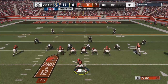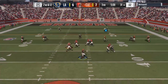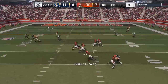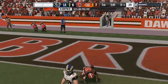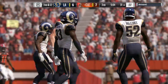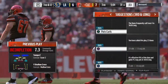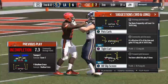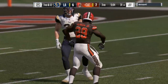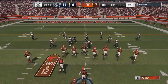On second down, here's Griffin. He's going to rifle one deep left side. And not only did he drop it, he dropped it in the end zone. You can feel the anguish all the way up here. It certainly looked like he had that one in the end zone, open, unable to hold on to it. 12 yards to go on third down.